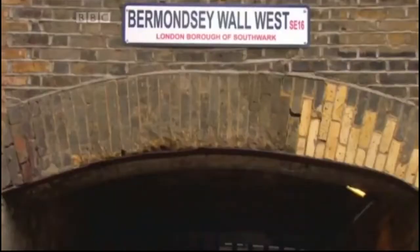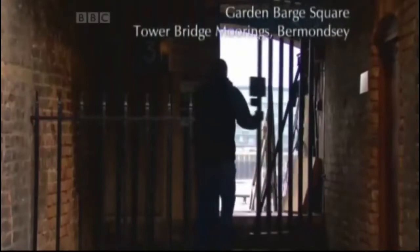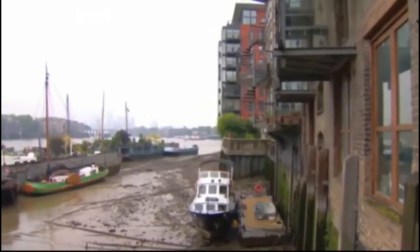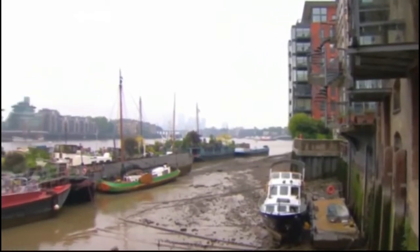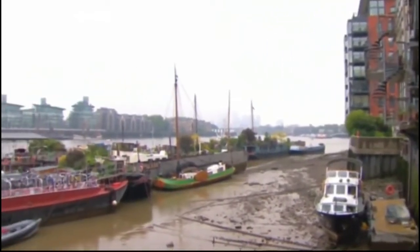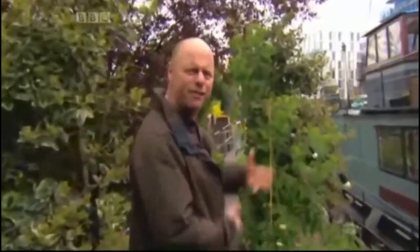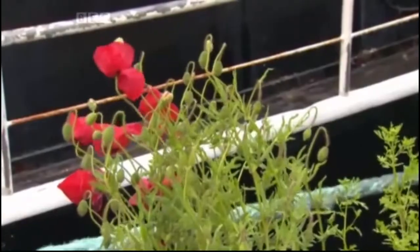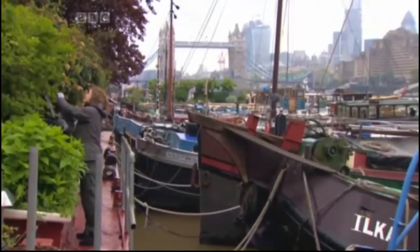But it's not just traditional spaces here in London that are throwing open their gates to the public. Garden Barge Square is a unique collection of gardens moored on the Thames. This is great. It's what a garden's all about, really. A sense of exploration, finding something new at every turn. And you're moving from one barge to the other.